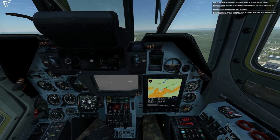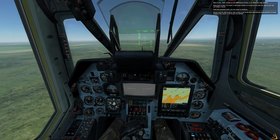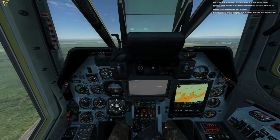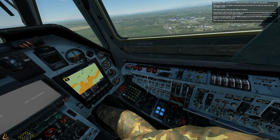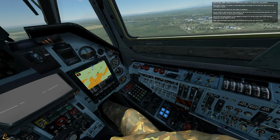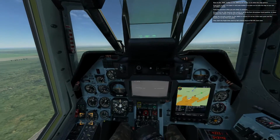Ensure that the INU heading data switch is set to the gyro or directional gyro position. In most missions, this switch is set to gyro by default. Check the aircraft's position on the Abris to ensure it is at the initial start point and the heading is to the first waypoint. Then start the flight time clock by left-clicking once on the left clock lever.